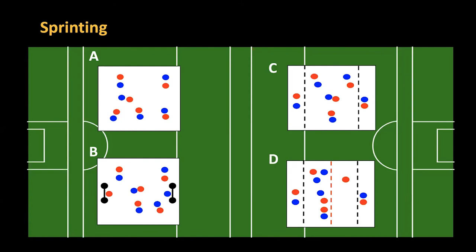So if we look over to the example in C, we could introduce an American football type end zone game where players may be striking the ball to their teammates to catch within the zone. Now, we could also add further rules to the game. For example, in D, we could include a halfway line where the attacking team must get all their players into the attacking half in order to score. And again, this will help players move up and down the pitch.